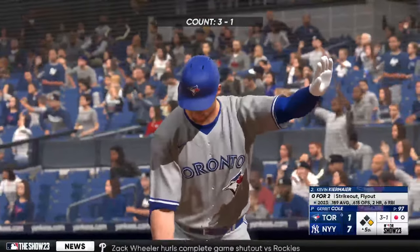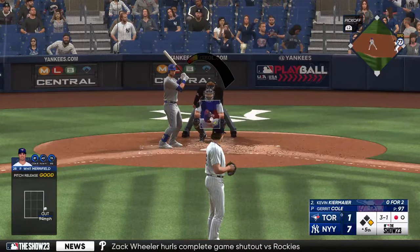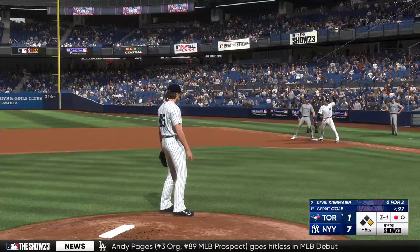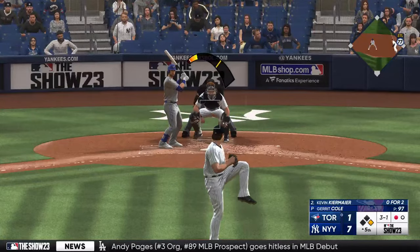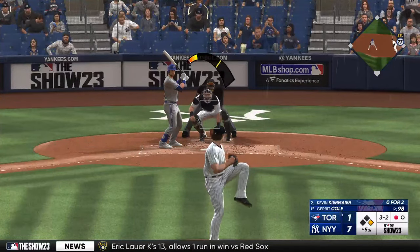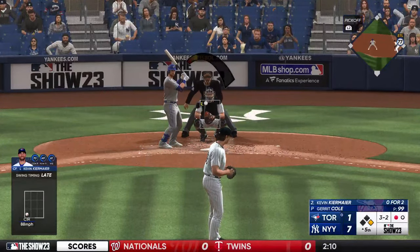Here's Kiermaier now. The center field. Merrifield, the runner at first with one gone in the inning. Cole a check to first. Merrifield gets back easily. In for a strike. Now it's 3-2. Well, just about to hit that century mark, 100 pitches for this game.